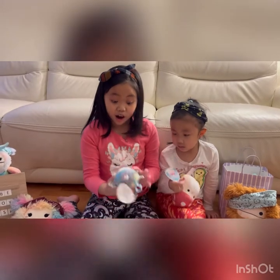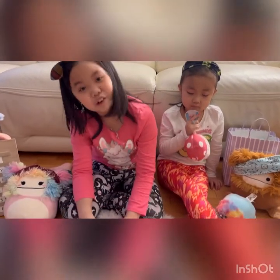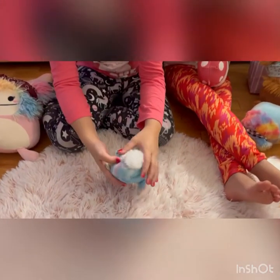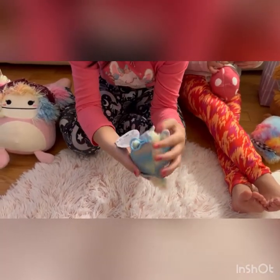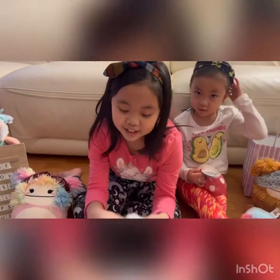Next one. Oh, Fuzzy Belly Unicorn! Okay, of course, my favorite part about the unicorn is the fuzzy. I think my favorite is the fluffy tummy. Yeah, all fluffy things are cute. It also has a big fluffy tail in the back with the fluffy mane. I love everything that's fluffy. Yeah, everything fluffy is so cuddly.